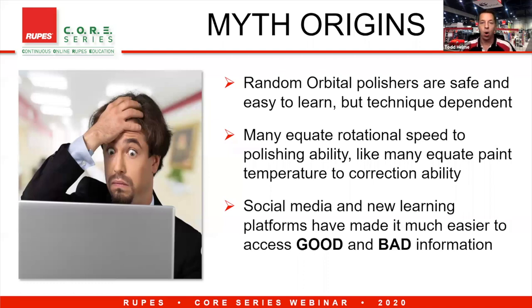Well, it's a little bit harder to dig into, even though it's a more recent myth. We know that random orbital polishers did not become popular until the 1980s. But one of the potential causes of this is that they're extremely safe and easy to learn. Anybody within reason can grab a random orbital polisher and get decent results in a decent amount of time with a minimal amount of expertise.